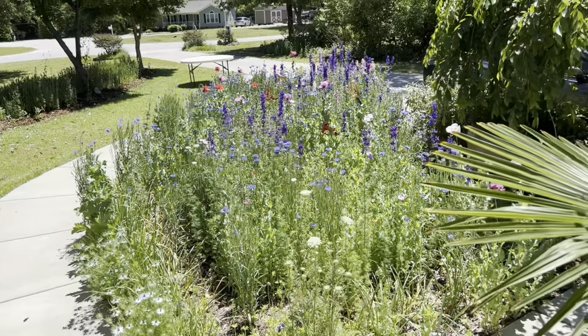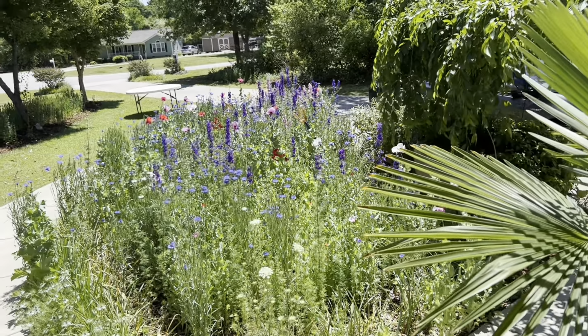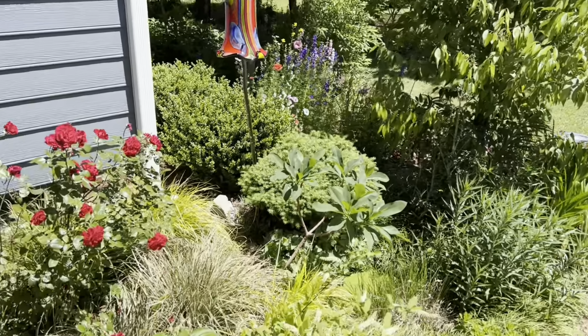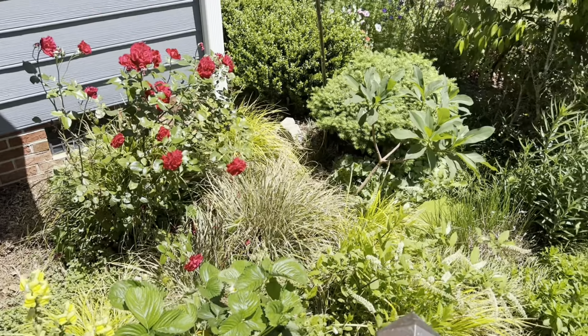It's the middle of May and the garden is doing everything that I've been dreaming of since last fall when I sowed the seeds. I'm so excited to show you around, so let's get to it. So right here, off the front porch, out the front windows, everything is looking magnificent.